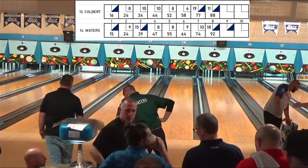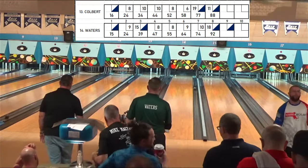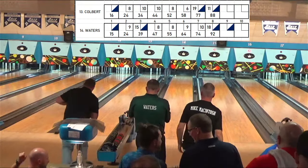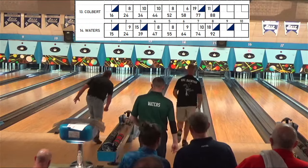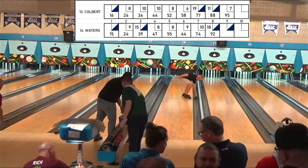So trying to close out with a 10 box here. Or at least a 9. A lot of us would go for the safety on the right and take out just the 6 and the 10. Forget trying to cut it, but we'll see what he does. That's what he's going to do. He goes through the hole. So a 7 box for Steve Colbert.